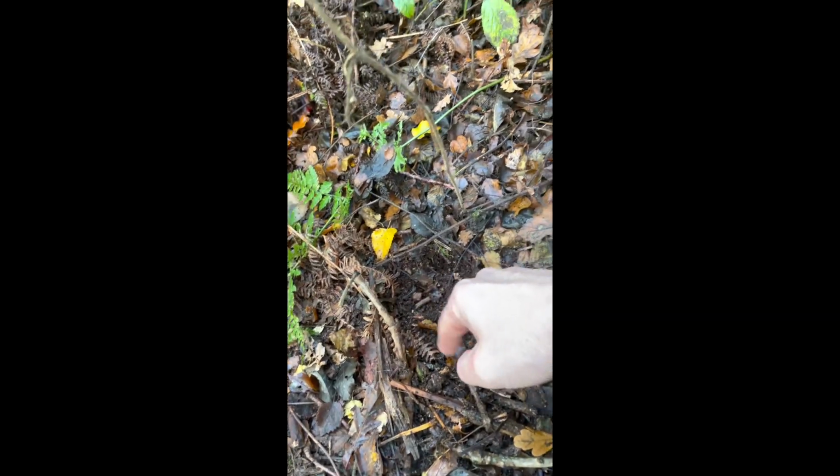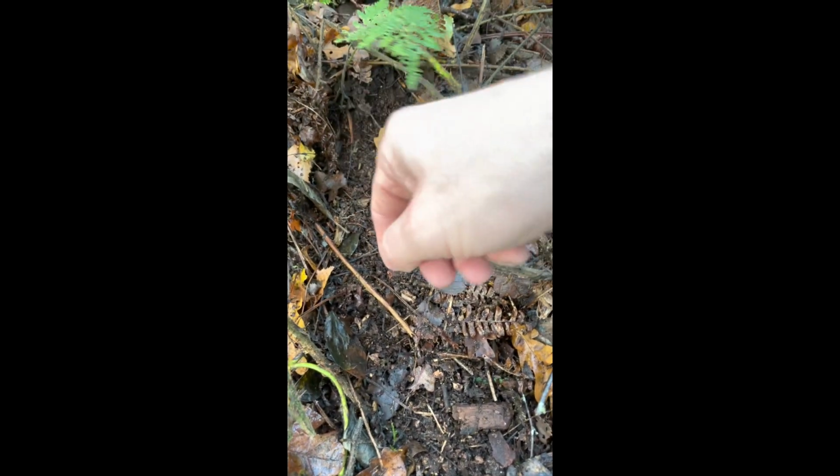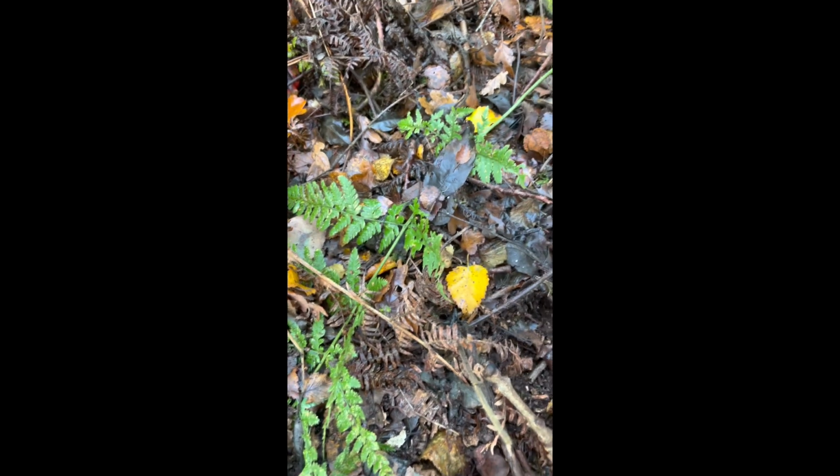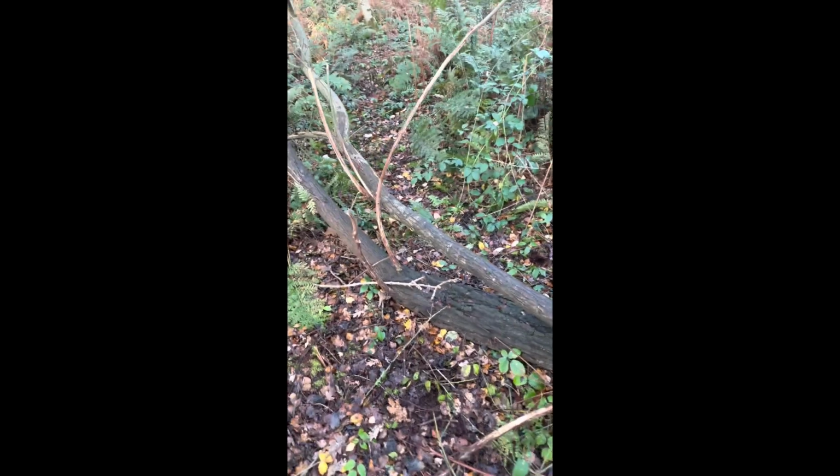I'm just walking along here and we can see that some of the dirt has been disturbed here and here. Looks as though somebody's been kicking away here some bits to try and find what's underneath. That could be a rabbit or again a deer or a smaller rodent. So let's have a look round again.